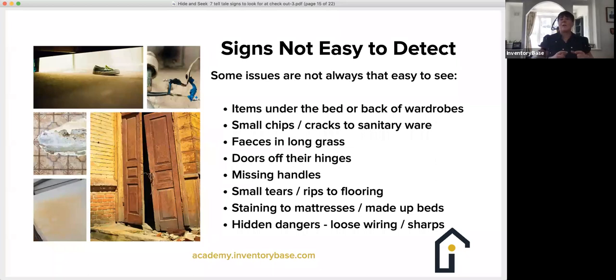And again, use your camera to zoom in and showcase if anything has happened there. And certainly if you think pets have been in the property, or you know pets have been in the property, then look for that, because likelihood is it will be there.